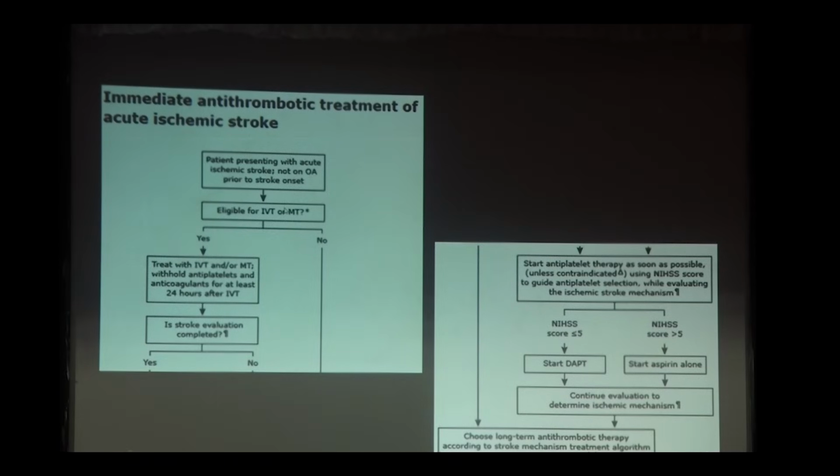Whereas if the patient is eligible for intravenous thrombolysis or mechanical thrombectomy, treat with either of them, and then withhold the antiplatelets and the anticoagulants for at least 24 hours. This is the guideline. For the next 24 hours, you withhold. And later on, if the stroke evaluation is completed, you can choose a long-term antithrombotic therapy, which is usually done in the stroke unit. If the stroke evaluation is not completed, then you can go through this pathway. You can start antiplatelet therapy according to the NIHSS score.